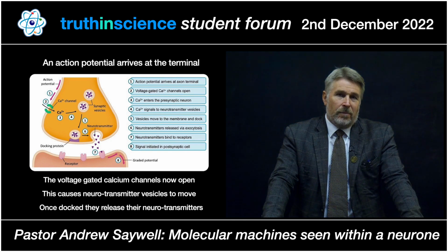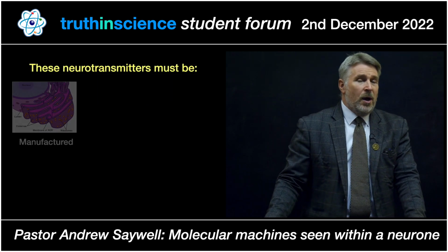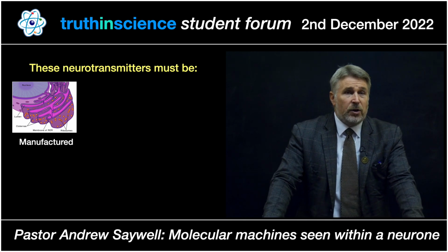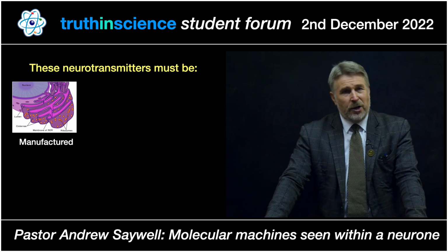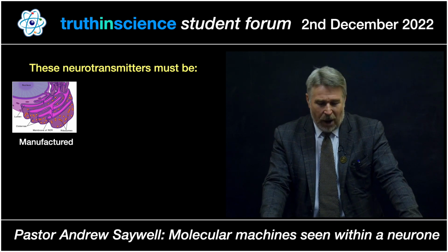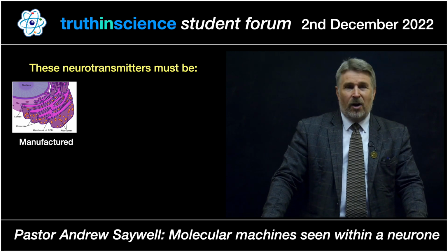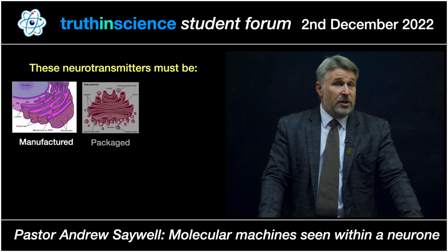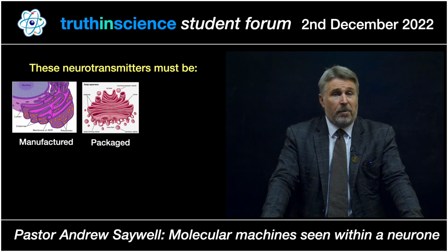cell. So these neurotransmitters, they're made of protein, and therefore they must be, first of all, manufactured. They're manufactured in the cell body. And you can see the nucleus there of the cell body, and this is surrounded by something called rough endoplasmic reticulum, which contains thousands of little ribosomes. In fact, there's something like 5 to 10 million ribosomes in a single cell. And then, of course, they need to be packaged. This is by the Golgi apparatus, and these little vesicles contain the proteins within.